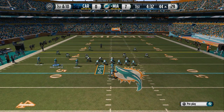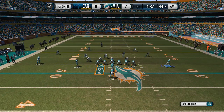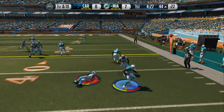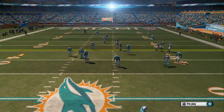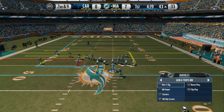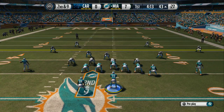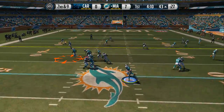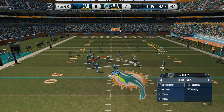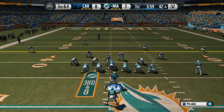Tannehill's lining up in the pistol. The quarterback motions the wide receiver. First and 10, Lamar Miller with the carry. Keeps his legs moving. And tackled down at the 43-yard line. Tannehill's setting up now in the pistol. The Dolphins take it from the 43. The catch is made. He's taken down at the 42. After that last reception, they are still 8 yards away from a first. Third and 8 coming up.